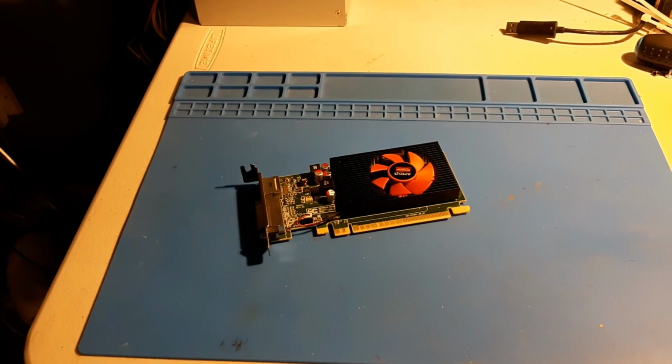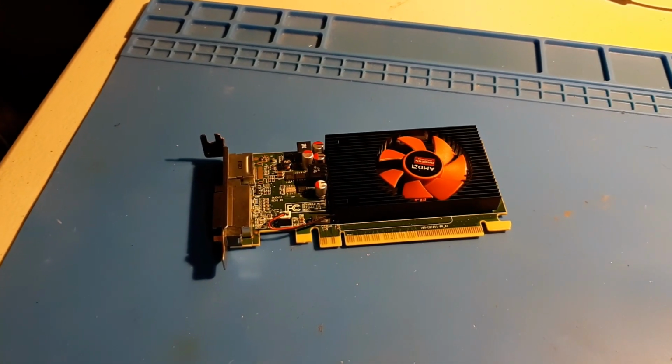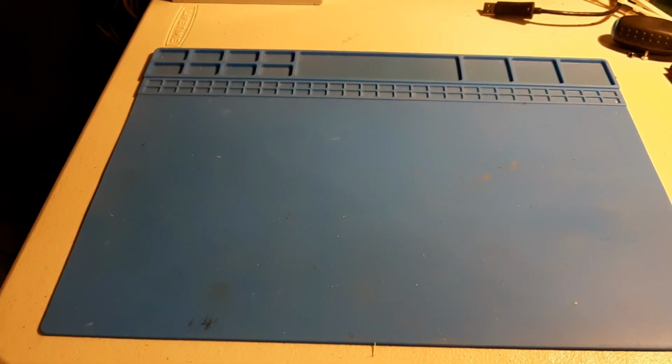Next one is the R5 340X from May 2015. It has 2GB of DDR3 and a 64-bit interface. The GPU frequency is 900 MHz and the memory is 1000 MHz.